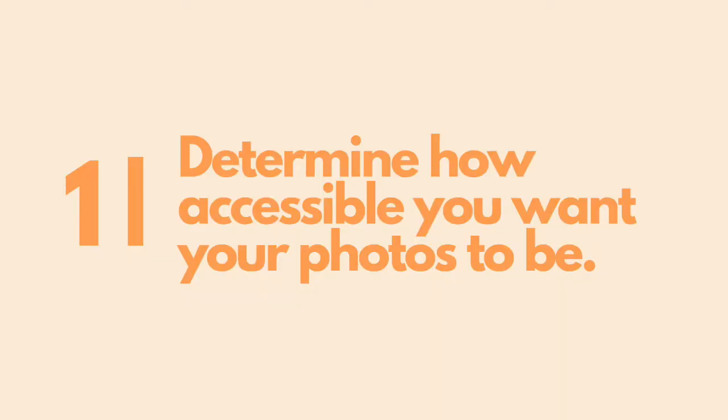And now if you're wondering how you can make your own photo backup system, these are things that you can consider when you're looking into either getting a new phone with more storage space, whether you should pay for more cloud storage, and whether or not you should get a hard disk drive. First, you need to determine how accessible you would like your photos to be.